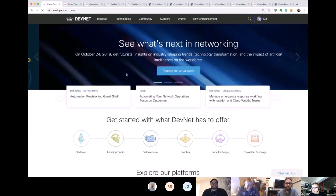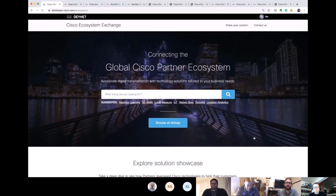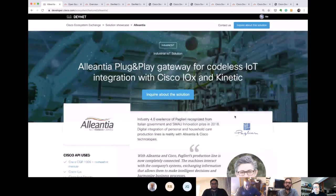So this last section that we have here is our ecosystem exchange. And I'm going to click that because here we've trained our way. We've put our skills as we've been learning into practice. We have uploaded or found code that will help us. And then the ecosystem exchange is really how people have put this code into their businesses. So you can actually find applications or code or even use cases for how people have taken Cisco APIs and applied them for a business outcome.